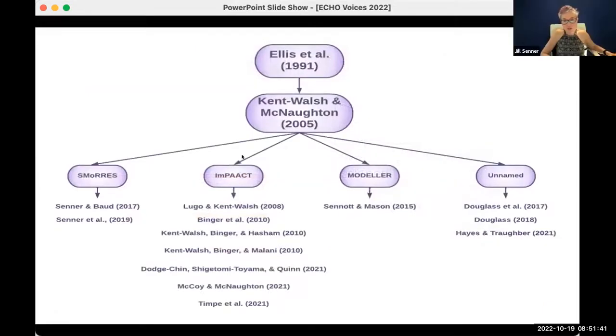So this is just a graphic showing all of the different branches that came off of the Kent, Walsh and McNaughton 2005 study, but also Kent, Walsh and McNaughton borrowed the 8-step instructional model from Ellis and colleagues in 1991. So when you're looking for evidence-based research and training programs, you're looking for things that gradually change incrementally over time. All of these programs have the same 8 steps, but what they're focusing on is different. So S'mores focuses, as Matt said, on partner augmented input.